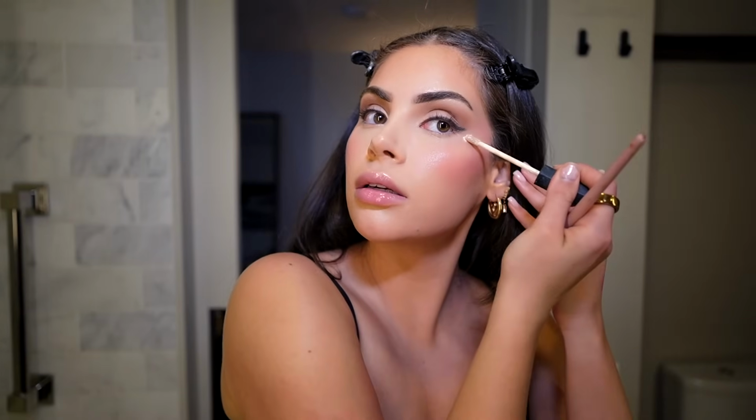I'm gonna go back into that concealer brush to make sure I have no harsh lines. You know, I actually lost some of the brightness on this side. So I'm gonna put a little bit more of that concealer on top.